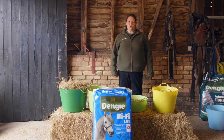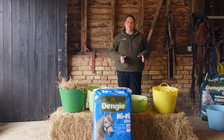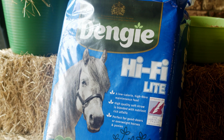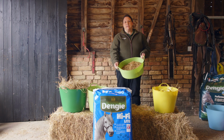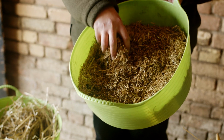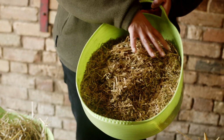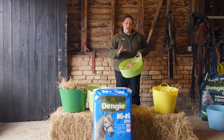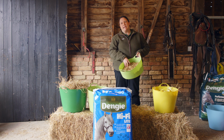If the forage on your yard is simply too calorific for your good doer, another option is to use a really low calorie hay replacer such as Dengie Hi-Fi Light. Hi-Fi Light is typically lower calorie than average hay and provides a similar level of sugar. Hi-Fi Light can be used as a partial or total hay replacer. Simply replace your hay on a weight for weight basis with the same weight of Hi-Fi Light.